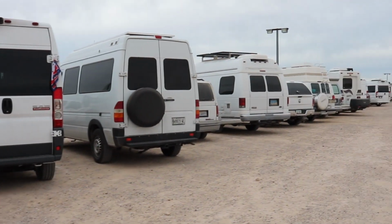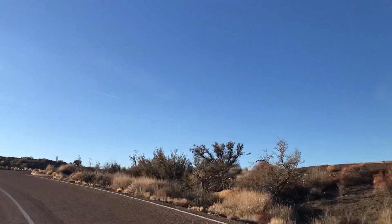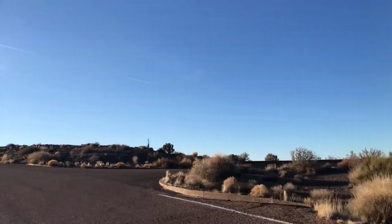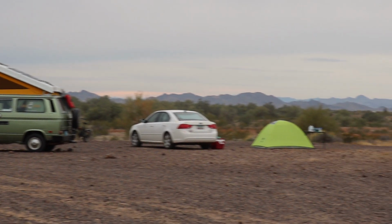So the whole point of RTR is to bring the community of vehicle dwellers and people living on the road in RVs and vans, whatever it may be. And it's just a meetup for all of us to get together and hang out. On the actual campgrounds, they have seminars and little gatherings, like classes and stuff.